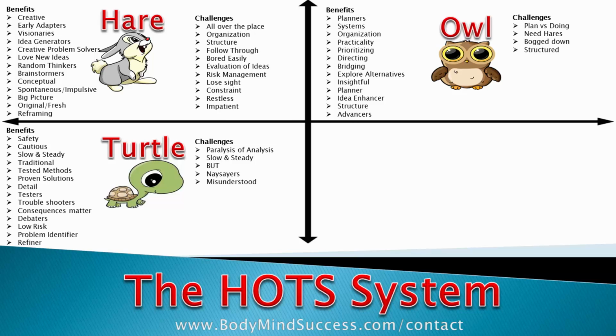But if you learn how to work with the turtle, it is phenomenal. You get a customer who's coming at you from a turtle perspective, and they come on board, they are lifers. It's very hard for them to get out because they'd have to go through the whole process again. Whereas a hare, go back to that, would be easy in, easy out. They'll usually see many other possibilities. So just keep that in mind.